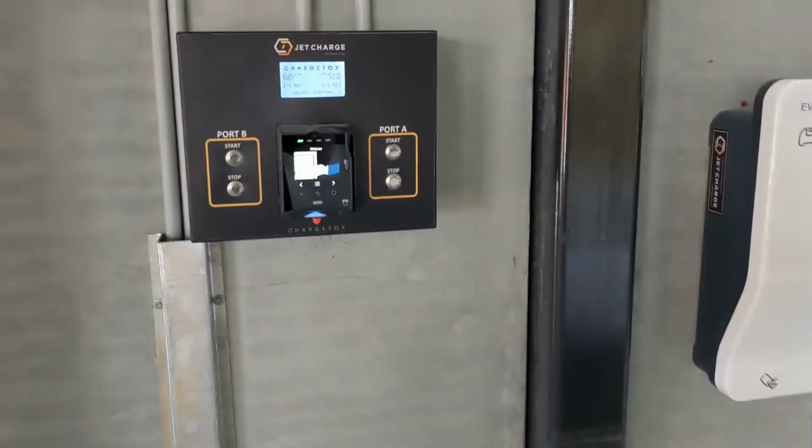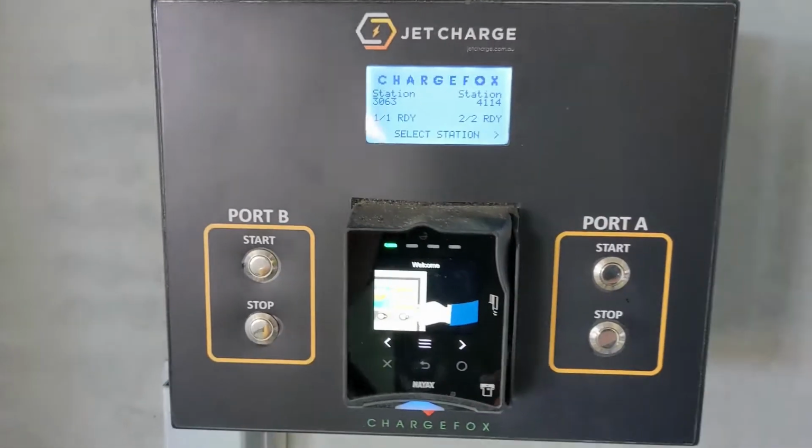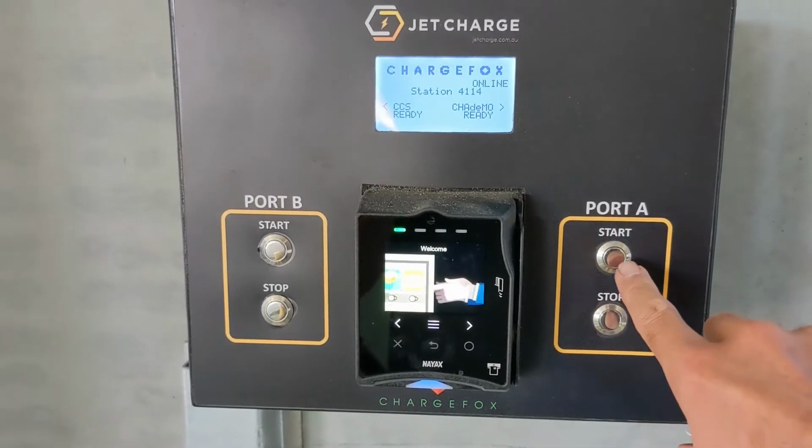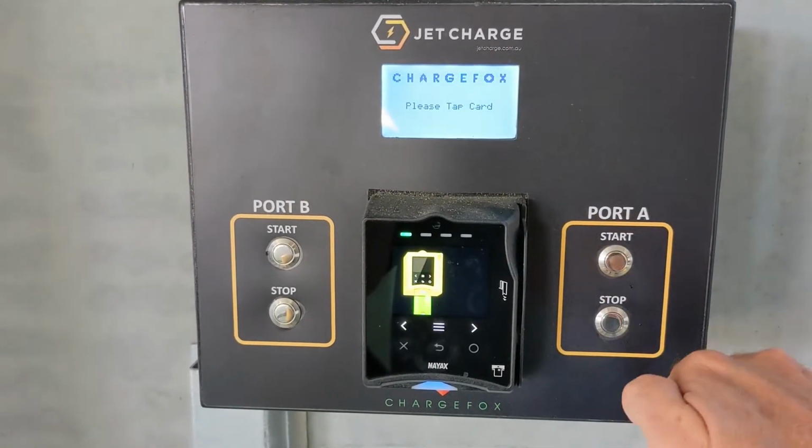Okay, let's try that again. This time I'll try it without plugging in. Port A. Please tap card.